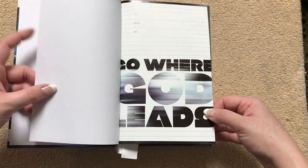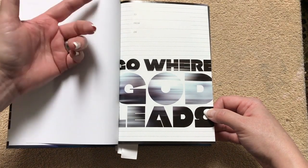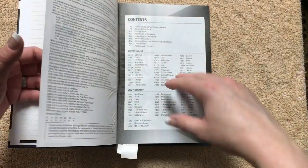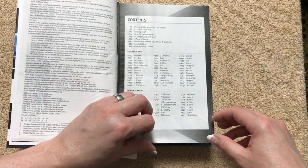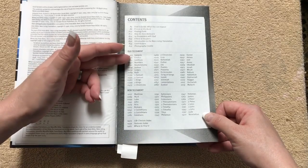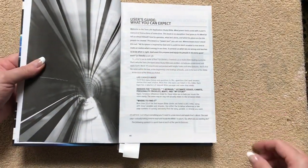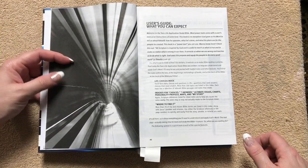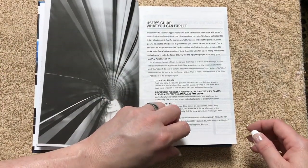So we're going to have just a presentation page that's just simply to and from and then one for you to put the date or the event, whatever you're doing. We're going to have our copyright page, and we're going to get into our contents. So it's going to have, of course, all the books of the Old and the New Testament, a user's guide and everything. And a lot of the pictures and the colors and stuff that they use in this, which is mainly just black and white, I think it would definitely be attractive to teens. I think they would probably like that.